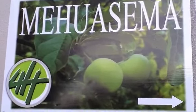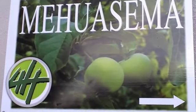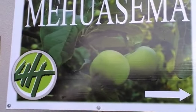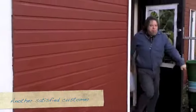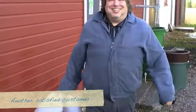So this is the Mehuasema. Mehu is juice, asema is station. So it's a juicing station. And it belongs to Nelia Hall, which is 4-H. And that's the door. That's the man coming out there with his juice.